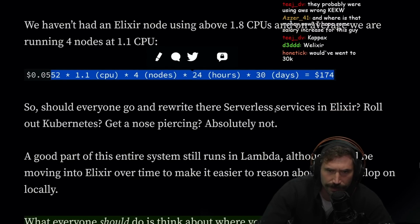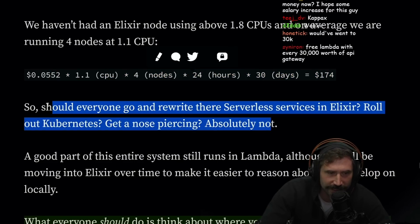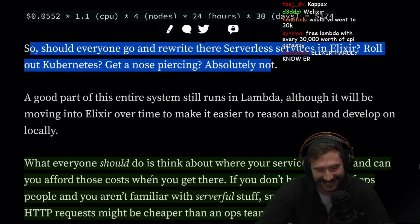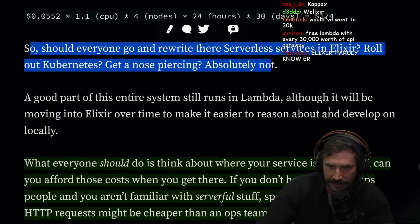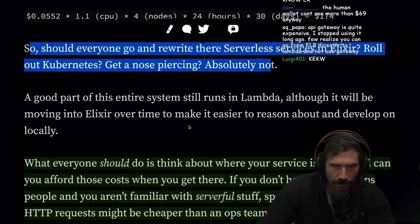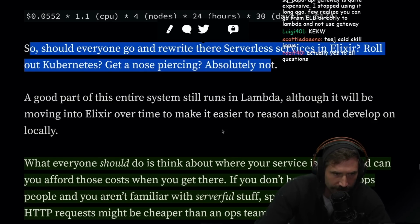So should everyone go and rewrite their serverless servers in Elixir? Roll out Kubernetes? Get a nose piercing? Absolutely not. A good part of this entire system still runs in Lambda, although it will be moving into Elixir over time to make it easier to reason about and develop on locally.